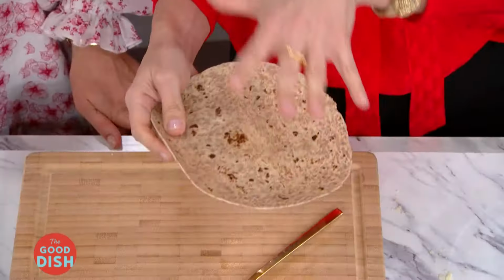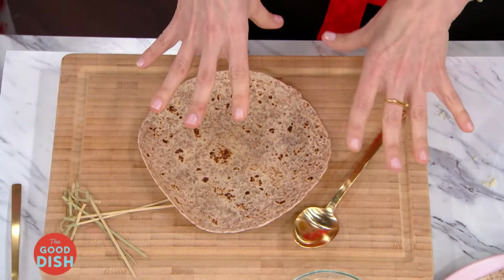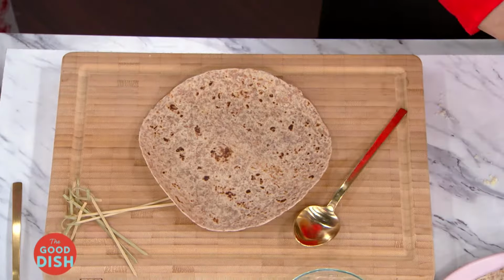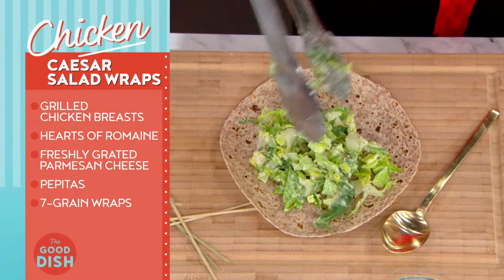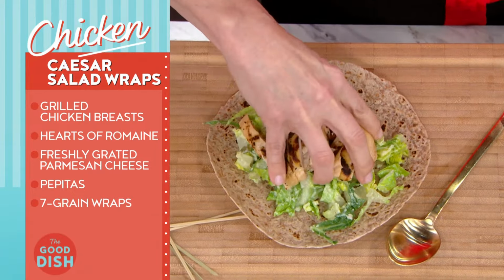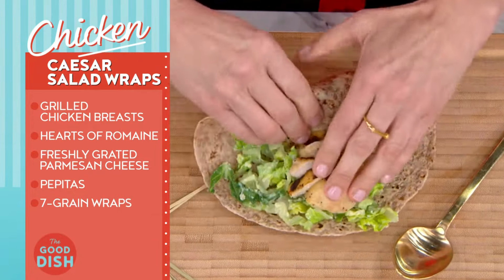I'm gonna grab, and this is actually a sprouted grain tortilla. You can obviously use any kind of tortilla you want, but I love this sprouted grain one. Okay, so now I'm just gonna add my Caesar right here. And I think we made enough to make two. Mm-hmm. I'm gonna add some grilled chicken. Here, I'm gonna pop that on top. All right, make one with me, perfect. Oh, and then we are just gonna roll this up.